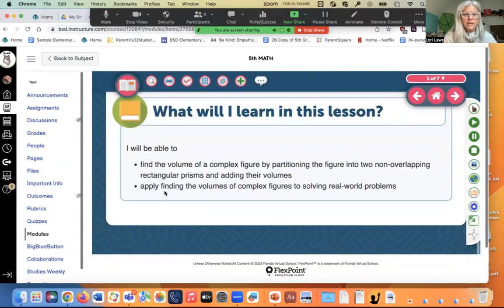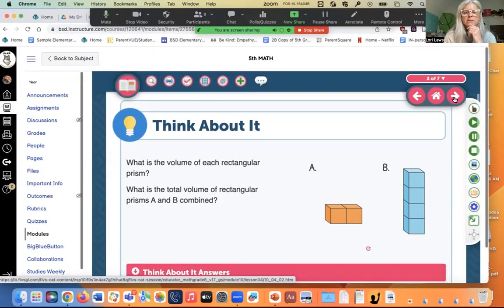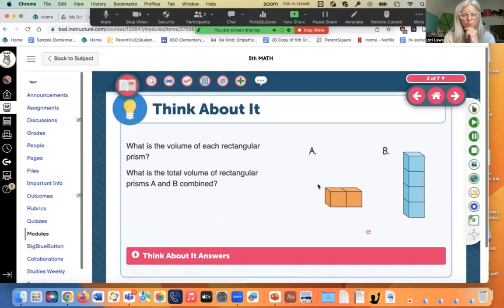So we're going to find the volume of a complex figure by breaking or partitioning the figure into two non-overlapping rectangular prisms and adding their volumes. It's a little tricky. It takes some ability to picture math, so this part of the lesson is super important to really understand what's happening.